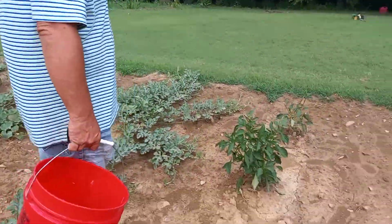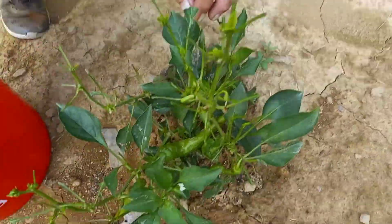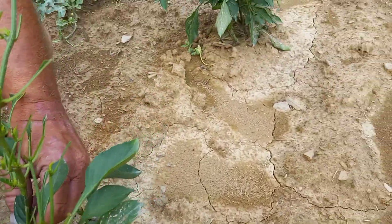Folks, you can grow anything. Oh, you've got one on here somewhere. Oh, I do, don't I? He has stripped it. Oh man. See all the evidence there. Look over there. It's got the one on the end too.